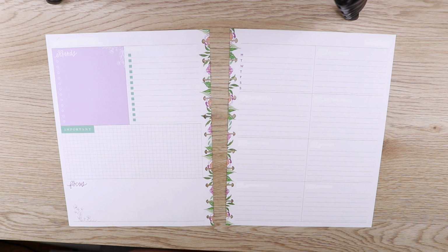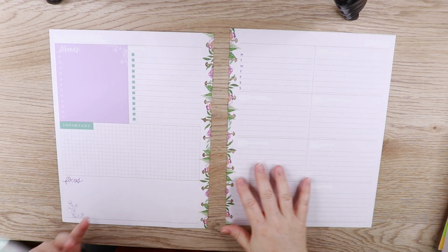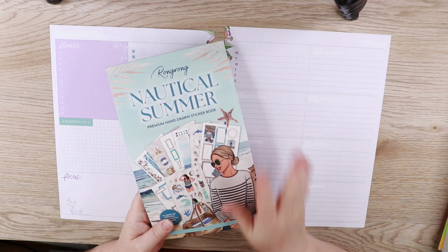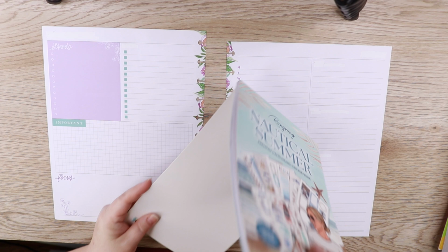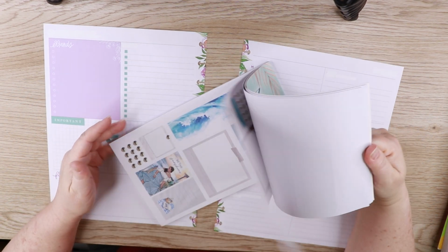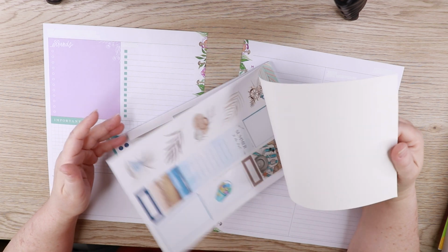Tool, T-U-L. They do have a 2-page daily, but they have the timeline over here. It's actually fine, but I really do like it over here. Okay, so for this spread, I'm using Rongrong Nautical Summer. Last time I used some beachy decoration. So today I want to use this sailing decoration.